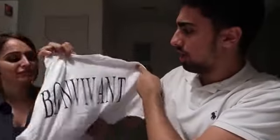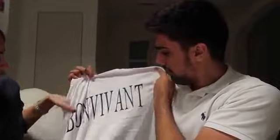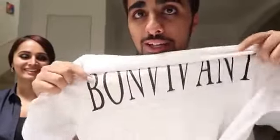Just threw the shirt, man. The shirt went behind the camera. Wait, what? What's this say? Hey, thank you for the shirt. We don't speak French, guys, but I appreciate this and I hope this has a good meaning, okay? So comment down below what this means. If it's a swear word, I'm sorry. I'm sorry, guys.